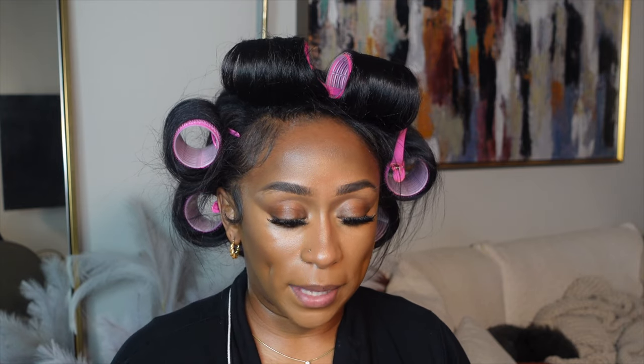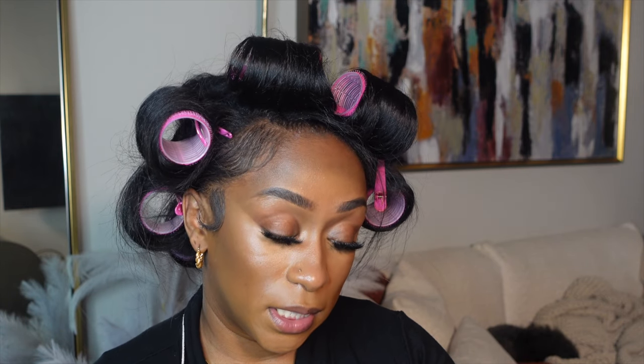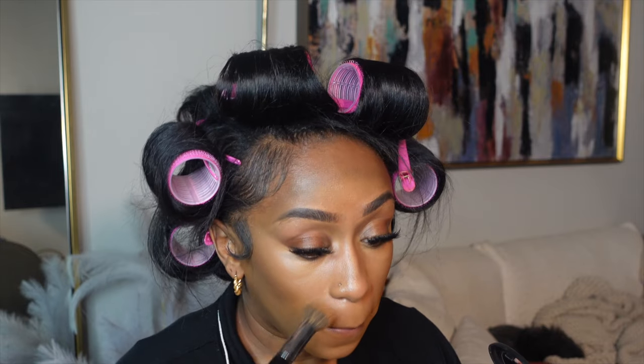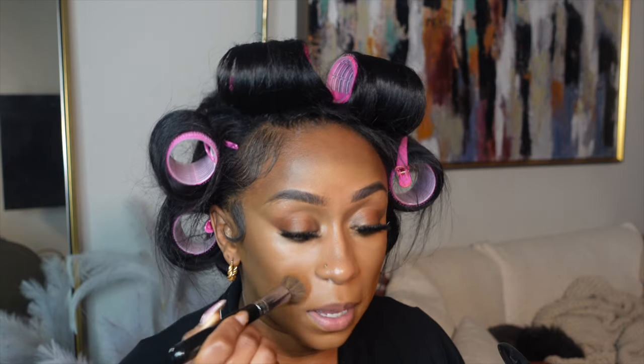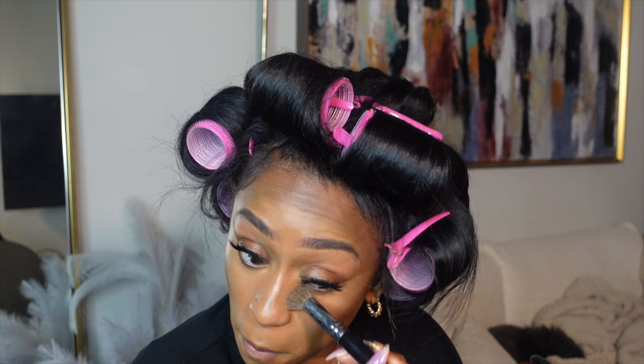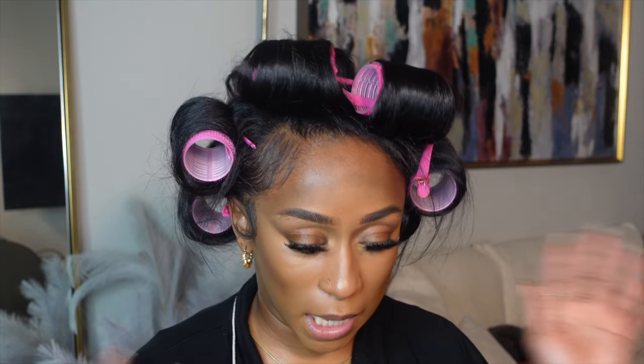First, I'm going to be using this, what is this actually? This Dark Golden Pro Longwear Pressed Powder. I'm basically going to be setting everywhere that I highlighted: around my mouth, where the smile lines are, and then my chin, and then also my nose, and of course my forehead. Okay, so now I'm going to bake. This is the fun part.